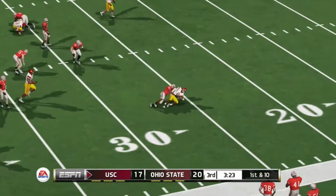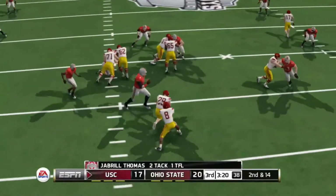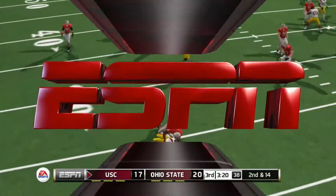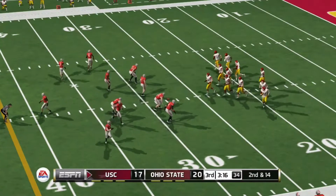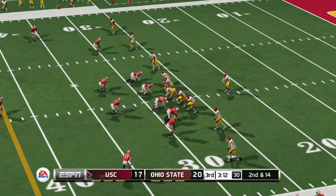They're going to start with a read option keeper, but Jabril Thomas there to greet him, and it's a loss of 4. Thomas's first tackle for a loss. Well, we've seen the option work in spurts for USC here and there, and when they give Cook the ball up the middle, we've seen that work. But OSU, for the most part, is sitting on that read option very well. The deep shot to Cook was the most effective play. They haven't gone back to it.